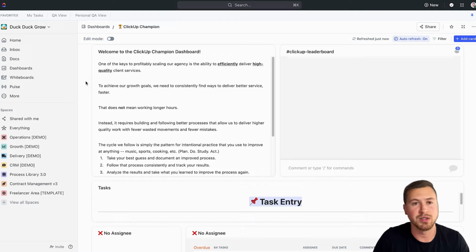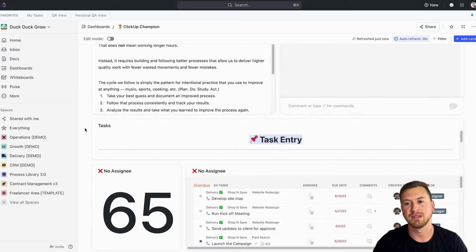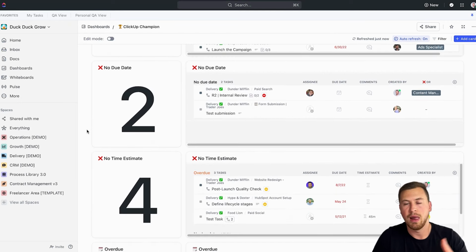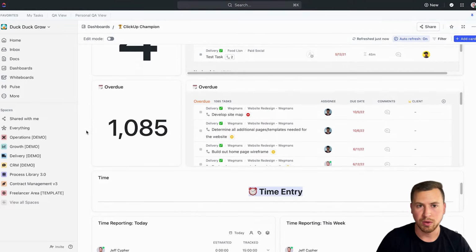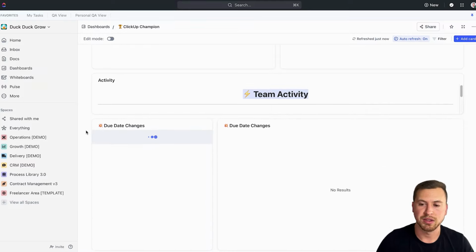Essentially, they're going to be taking care of your overall systems design to make sure that spaces, folders, lists, parent tasks and subtasks all stay consistent. That's super important. We're also going to be monitoring habits and behaviors of your team inside the system. So I have this dashboard right here where they can monitor all that to see where potentially tasks are not completed, where they're really overdue. We can also see where there are no time estimates, no due dates and no assignees. Remember, that's super important for workload and making sure nothing slips through the cracks.